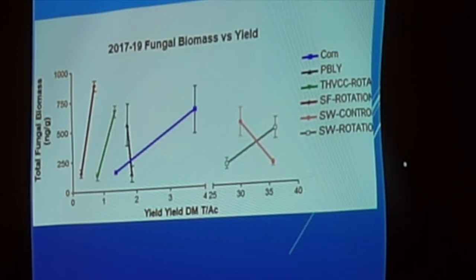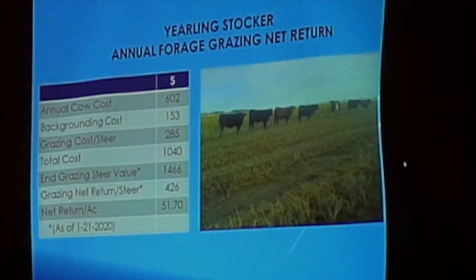If I look at fungal relationships, same thing. Pea barley declines, all these three crops increase, and the same with our rotation and control spring wheats, one increasing in terms of the rotation and declining in the case of the control wheat.